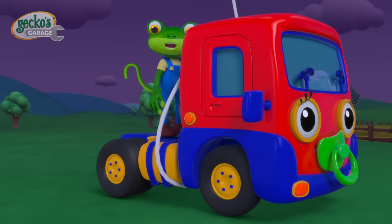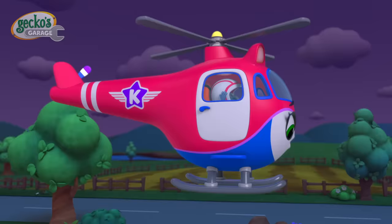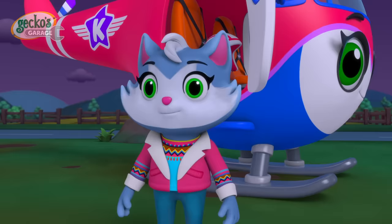We're all safe. But next time, remember to never go off by yourself, Baby Truck. Thanks for the help, Cat. No problema. Oops. Looks like the next stop is Gecko's car wash.